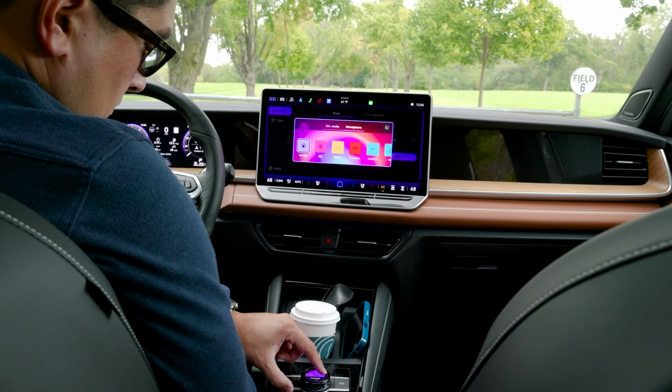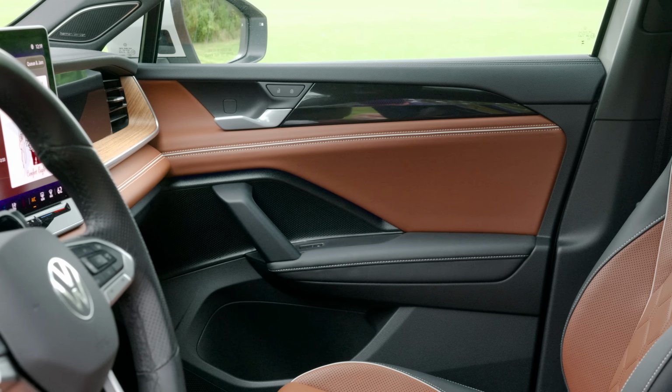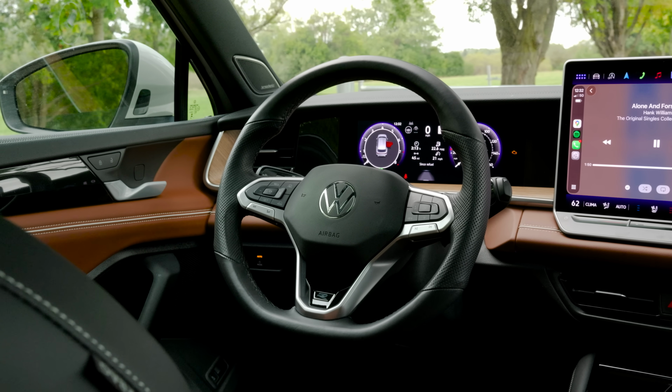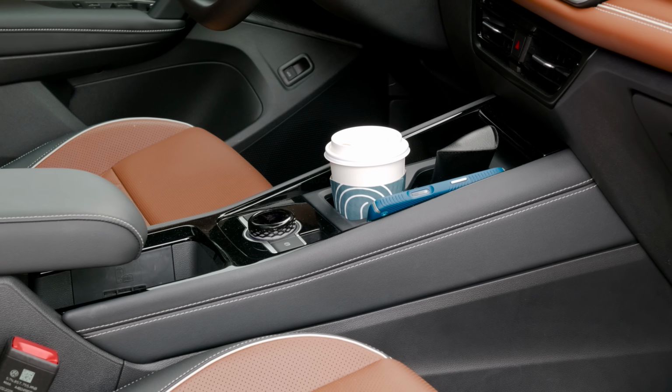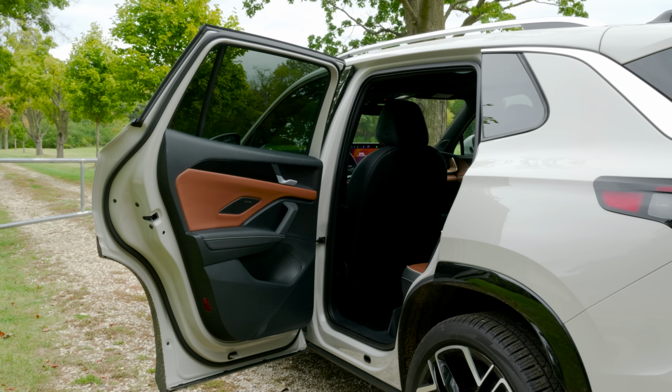Well, yes, you've lost the third row, something that the Tiguan strangely had for this class of vehicle. You still have great door storage. They moved the shifter to the steering wheel stalk, so they further opened up the center console, which is great for storage. The rear doors open up basically 90 degrees, which means it's easy to get in and out, particularly if you have to put in a car seat.